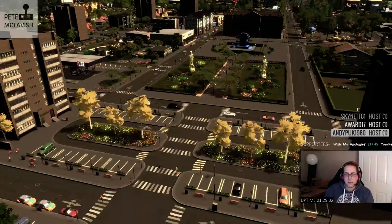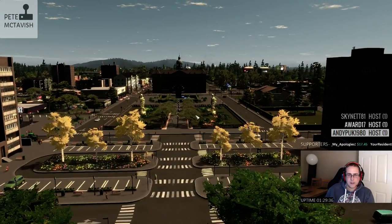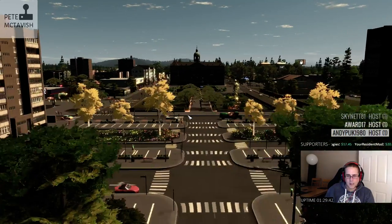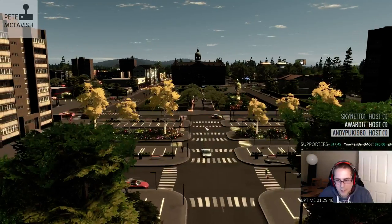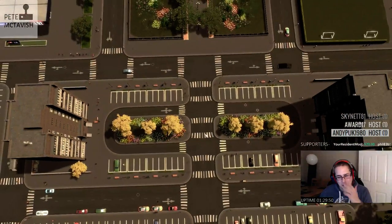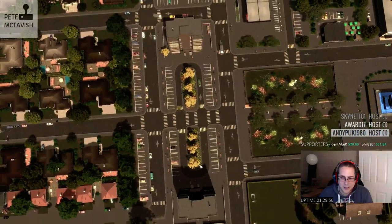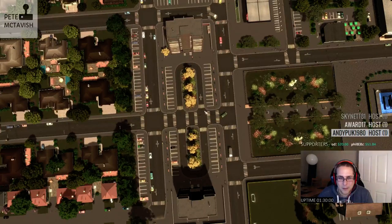Feels a little, maybe a bit. It's not bad though. I don't like all these roads down here, if I'm being honest with you. I don't like all these junctions so close together. It just looks like a big smiley face. So what I might do is send all the cars down here, around here and out there, and then up there, and up there.